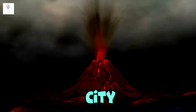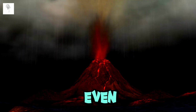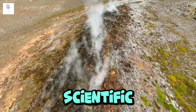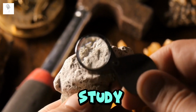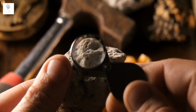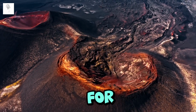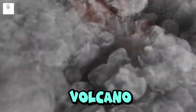Natural protection. A city inside a dormant volcano would be sheltered from hurricanes, tornadoes, and even external threats like wars. The thick volcanic walls would act as a natural fortress. Scientific research. Living inside a volcano would provide an unparalleled opportunity to study Earth's geology and even simulate conditions for space colonization. Volcanic environments are often compared to extraterrestrial landscapes, making them perfect for testing technologies meant for Mars or the Moon.